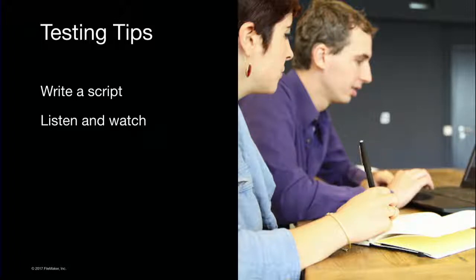And maybe ask open questions like, is that what you would have expected? What would you have expected? What do you think of this layout? What do you think you should be doing on this layout?